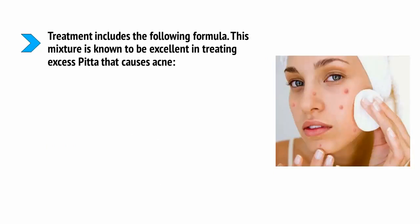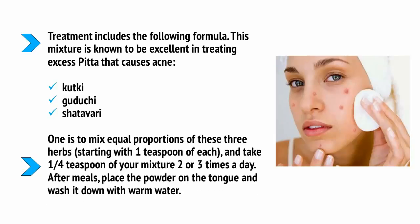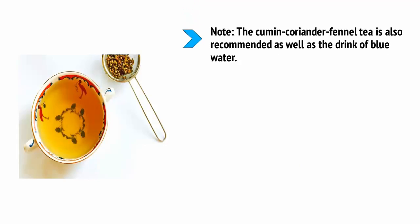Treatment includes the following formula. This mixture is known to be excellent in treating excess Pitta that can cause acne: Kutki, Guduchi, Shatavari. One is to mix equal proportions of these 3 herbs, starting with 1 teaspoon of each, and take 1/4 teaspoon of your mixture 2 or 3 times a day. After meals, place the powder on the tongue and wash it down with warm water. Note: the cumin, coriander, fennel tea is also recommended, as well as the drinking of blue water.